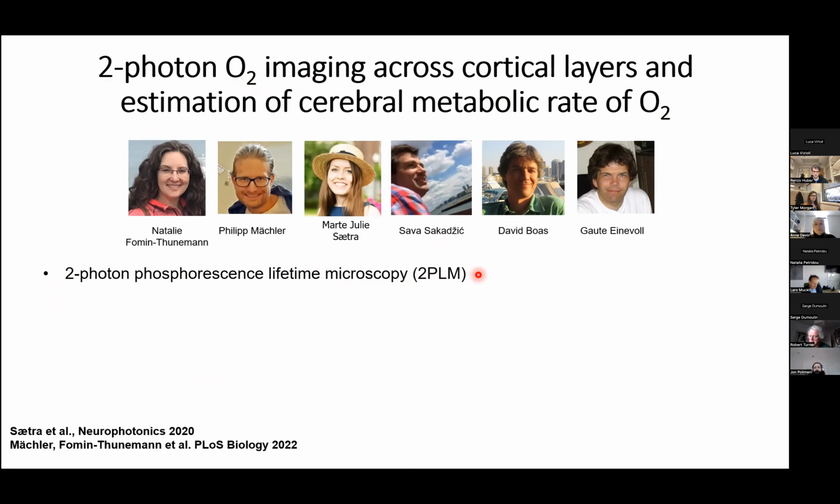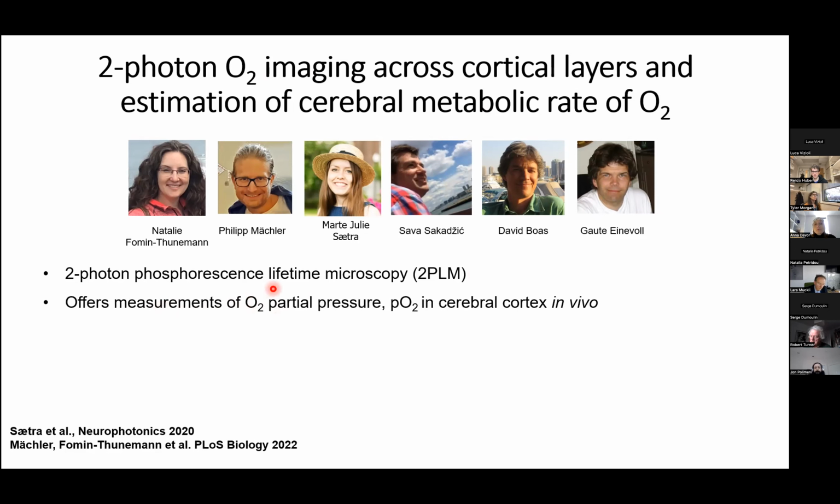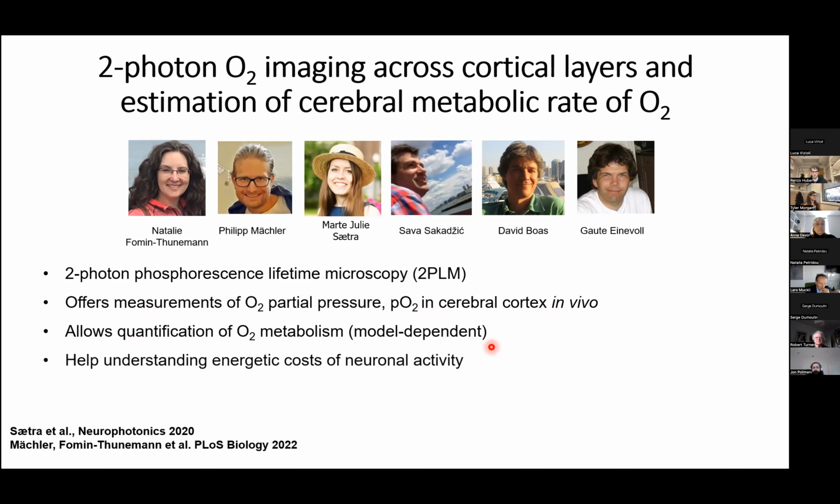It's lifetime imaging, so we need to image phosphorescent decays and reconstruct the lifetime. These measurements offer partial pressure of oxygen in Torr, in milliTorr or microTorr. And from this we can get landscapes of PO2 in cerebral cortex in vivo, or in any other tissue that we are interested in. This allows quantification of oxygen metabolism. However, this quantification is model dependent, as we'll see in a moment. And this helps us understand the energetic costs of neuronal activity in general.